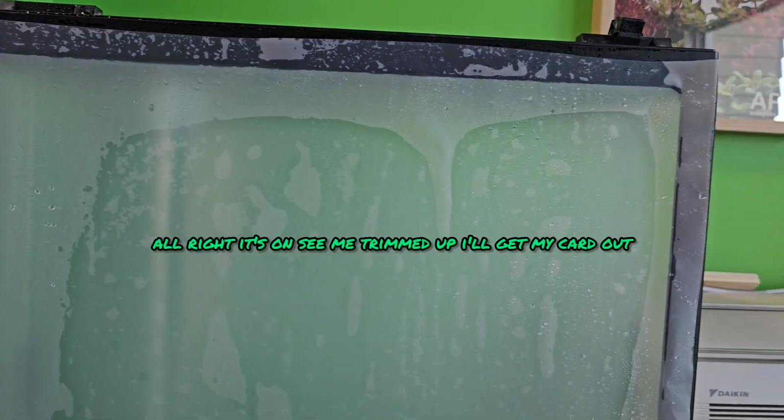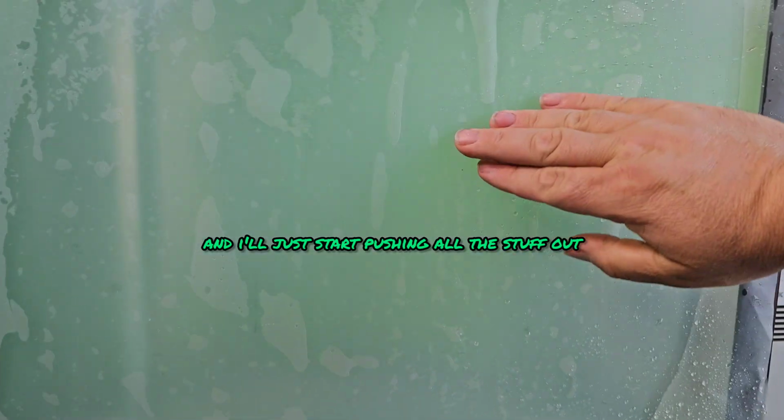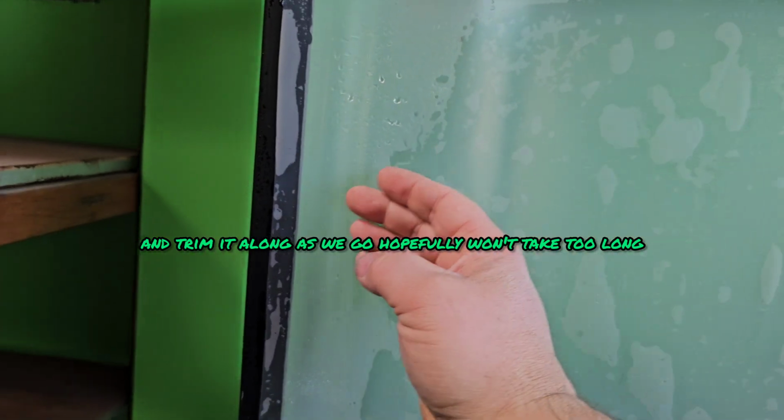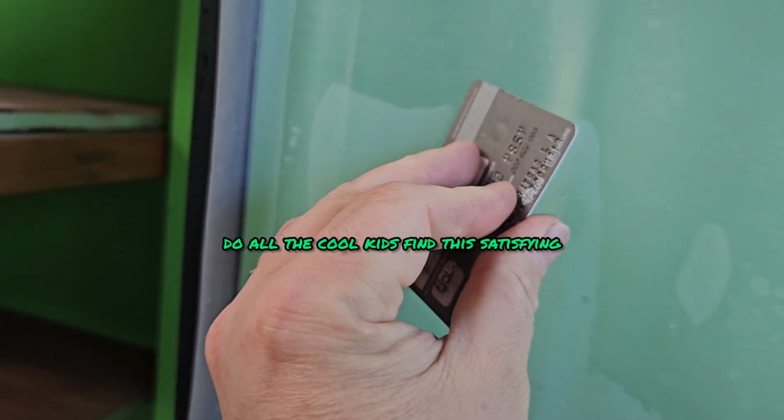Right, it's on, semi-trimmed up. I'll get my card out and I'll just start pushing all the stuff out and trim it along as we go. Hopefully it won't take too long. Do all the cool kids find this satisfying? Bubble be gone now.